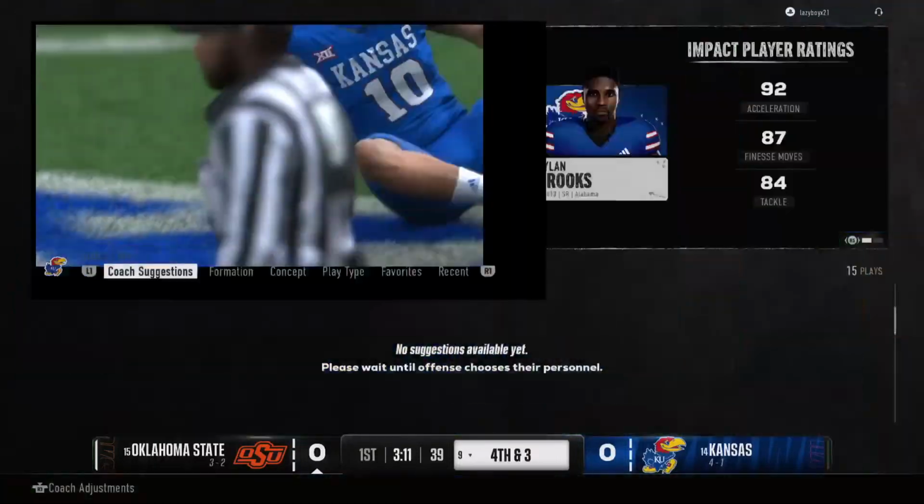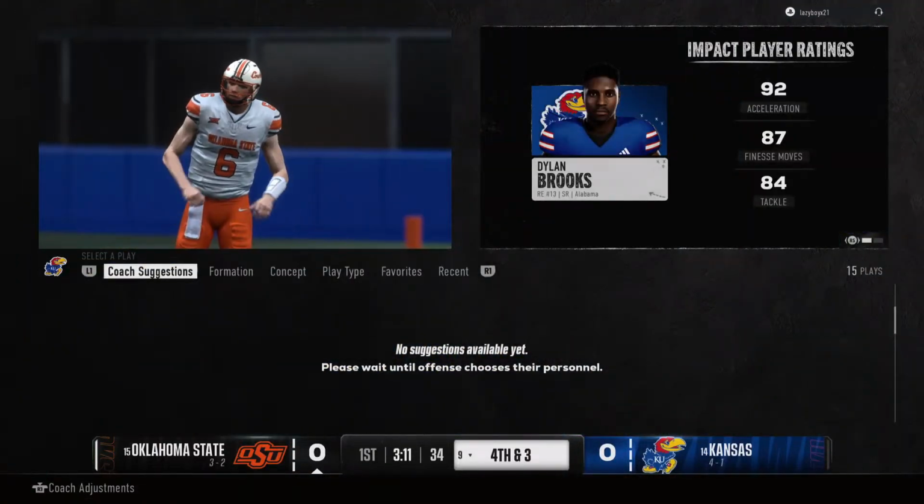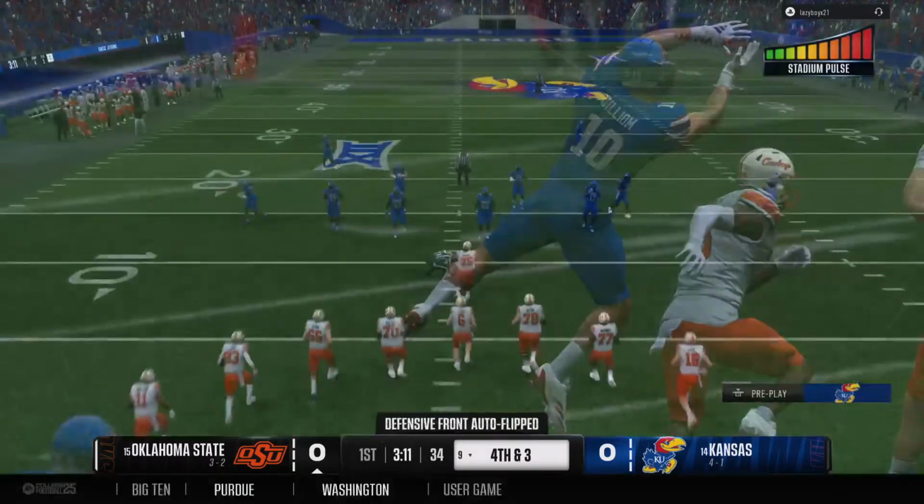That was almost picked off, and what a disaster that would have been to throw a pick on the opening drive. Instead, it's 4th down. Defense did a great job. 3rd and short on the opponent's side of the field.